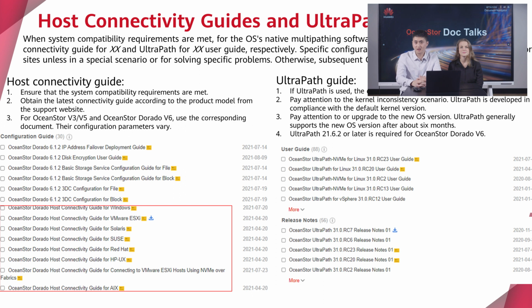For the host connectivity guide, note the following. 1. Ensure that the system compatibility requirements are met. 2. Obtain the latest connectivity guide according to the product model from the support website. 3. Note that the corresponding host connectivity guide is used for OceanStor V3, V5, and OceanStor Dorado V6. The configuration parameters are different according to the storage series.